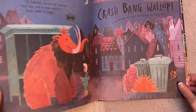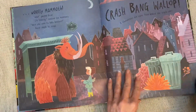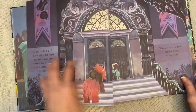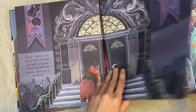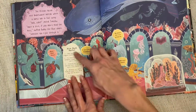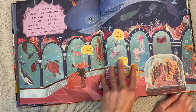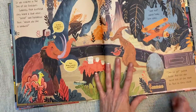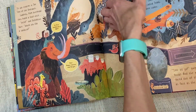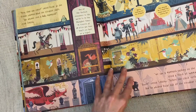The Curious Case of the Missing Mammoth. There's also a stuffed mammoth you can get, but this is a really cute story, and it's got a lot of flaps and hidden little bites of information that make it kind of a factual edutainment picture book. I choose this for older kids because of all the information in there. You're going to read fast facts about blue whales and octopuses and different under the sea critters, and every page has something like that. So it's good for the older kids. Picture books are not just for little kids, but essentially they're looking for a missing mammoth, and they find him. Don't worry.